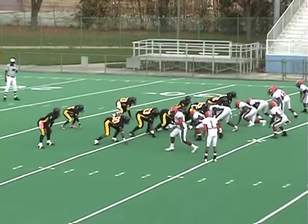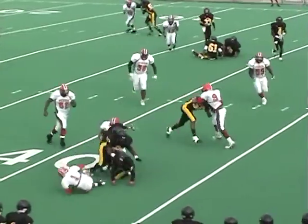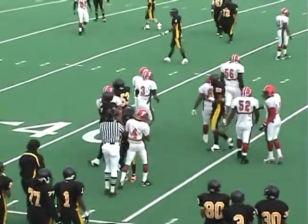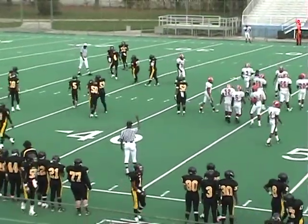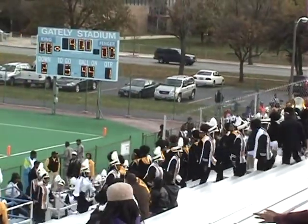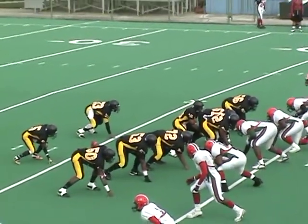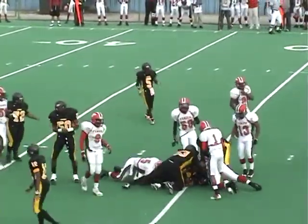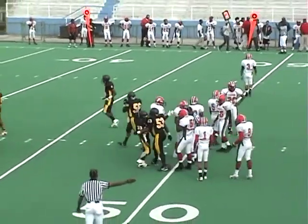First and 10 Jaguars from their own 36 yard line. Toss to the outside. Turns the corner. Good for 5. Quarterback under center. The snap. Handoff up the middle. First down, Jaguars.